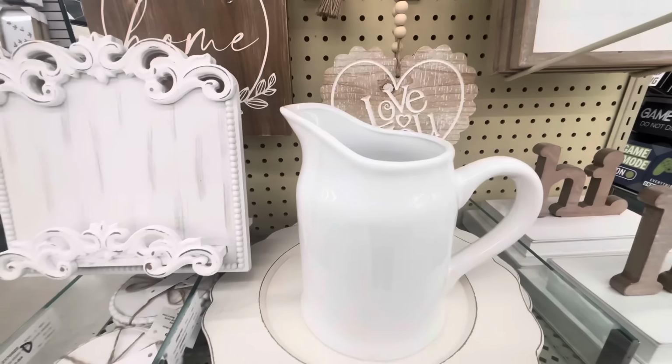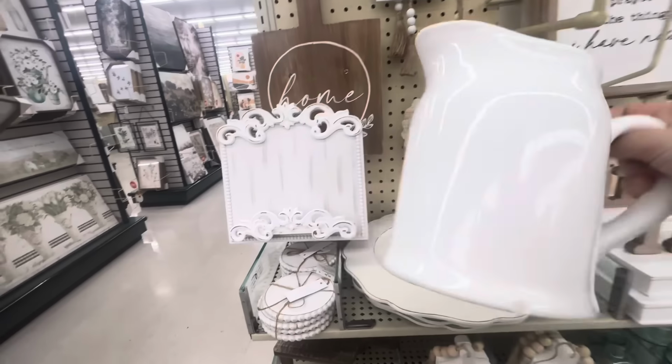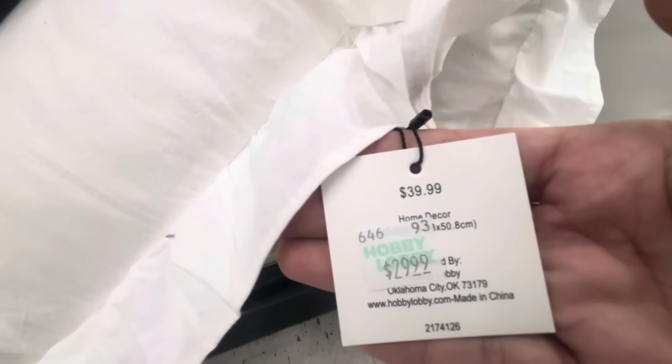I am a huge sucker for white pitchers. I hadn't seen this one before. I may pick this one up. I love these, especially for spring and summer. And then I thought these pillows were super nice. I love the ruffle and the cottage vibes.